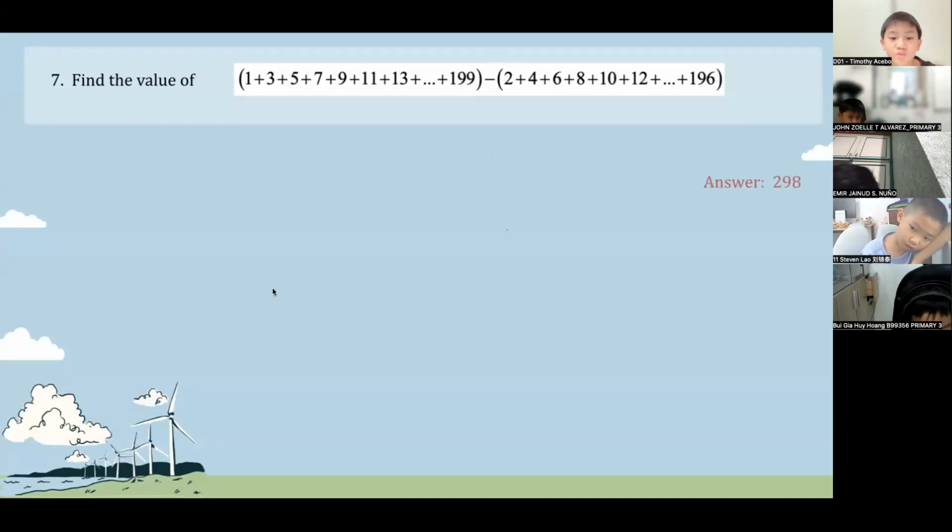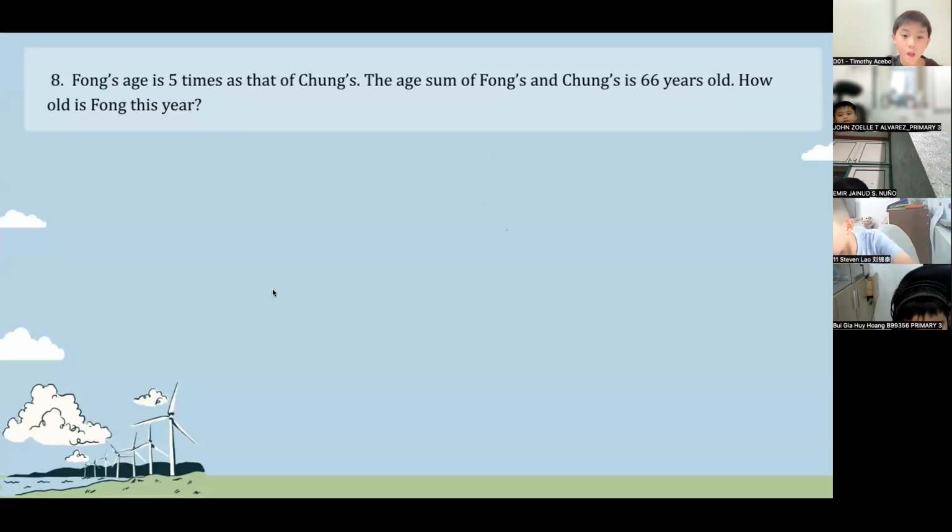Okay. Now let's have number 8. I'll read your solution as well during break time. Stephen Lau, can you read number 8? Fong's age is 5 times that of Chung's age. The age sum of Fong and Chung is 66 years old. How old is Fong this year?